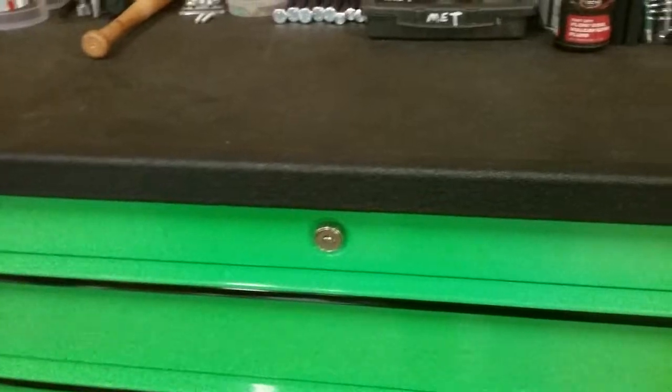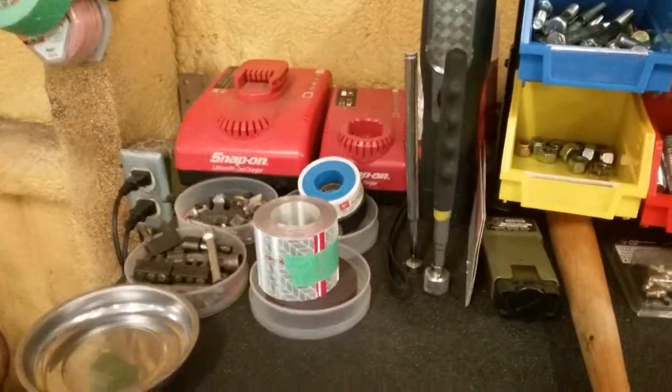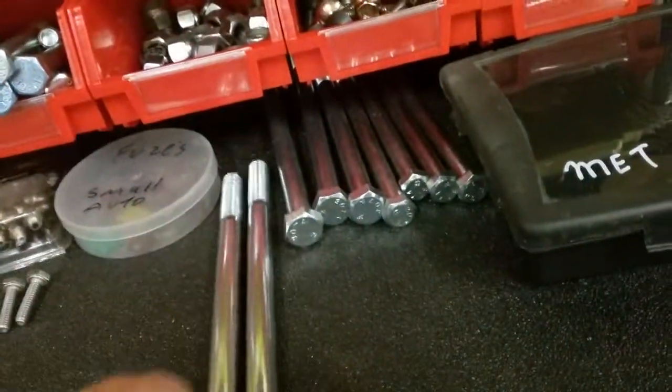All right, guys, this is my toolbox tour from my home shop. It's a Snap-on KTL 1022 with a Rhino line top. Off the bat, we got my little charging flashlight, magnets, tape, miscellaneous stuff over there. Standard nuts and bolts, 8-inch, just longer ones, and my metric stuff.